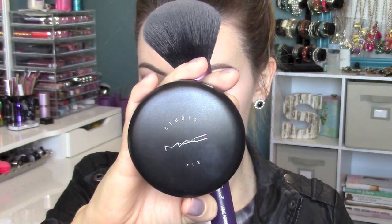And then I also brought out my little baby beauty blender to try that out. I got this during the Sephora VIB sale, so I haven't used it yet. Today was my first day, and I really did like it. It's a lot smaller, so it's easier to get in under the eye area and be more precise with where you're applying your concealer or Radiant Rose or whatever.